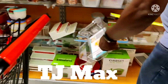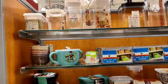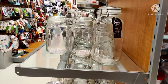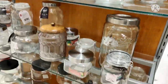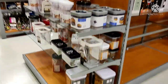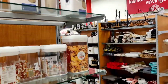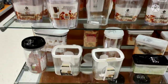A little tiny bit. Here we are in TJ Maxx. We're in Charlotte, North Carolina, by the way. And they had a very limited supply of storage containers, literally not enough to get all of them to be the same. So we just browsed for a little bit. Ron did some measuring. And then we decided to go next door to Burlington Coat Factory, because there was nothing really in here.